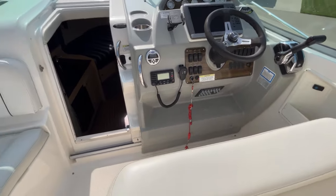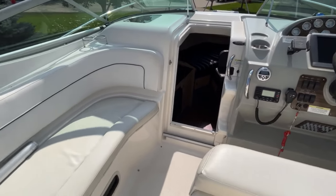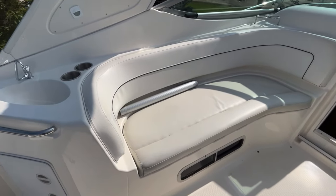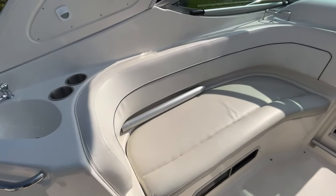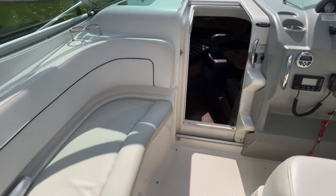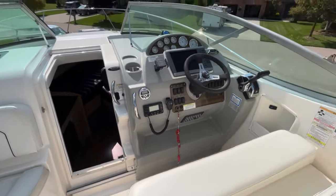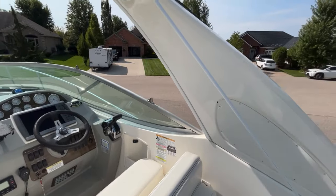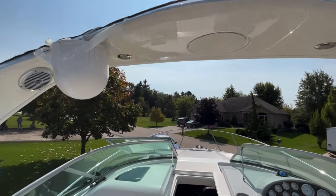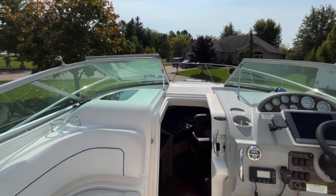Very popular on almost any boat of this size is the port side lounge. It's a good size, offers additional seating for up to three people, but also a nice area to lounge out and get some sun. The radar arch on this boat is forward facing and supports a full camper top, which is also in great condition.